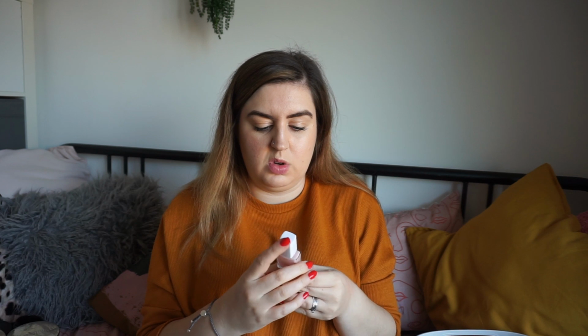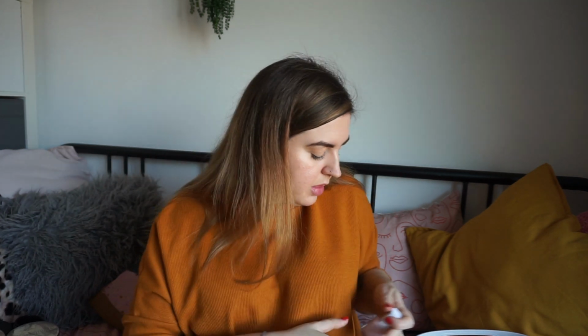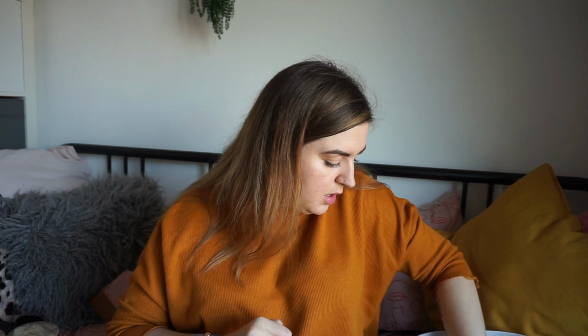We've got a ridge filling base coat from Avon. This one was okay, not worth talking about, I don't think. And from maybe the first use, the top just kept pinging off. We have got the world's greatest top coat in the shape of the Seche Vite Dry Fast Top Coat. I love this, I've been using it for years, can't get enough.